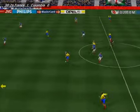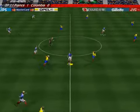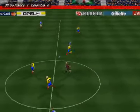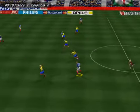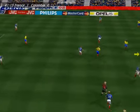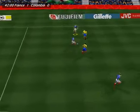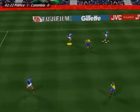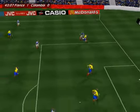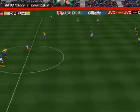Valderrama. Asprilla. The ball given away. Well played. Deschamps. Djorkaeff. Neat pass there. Moreno. Taken clear.